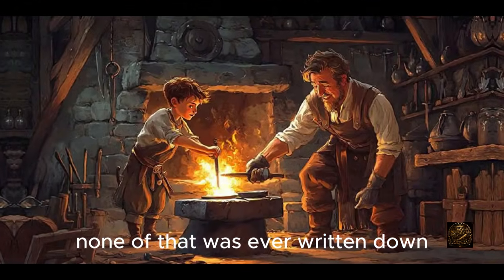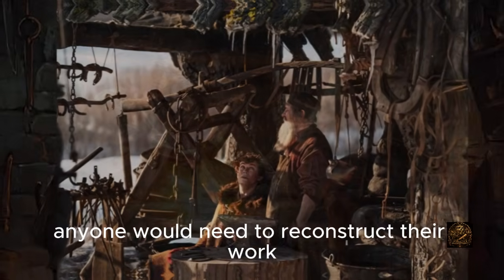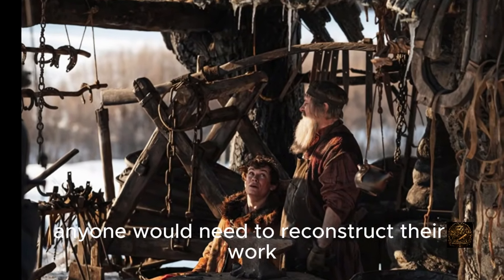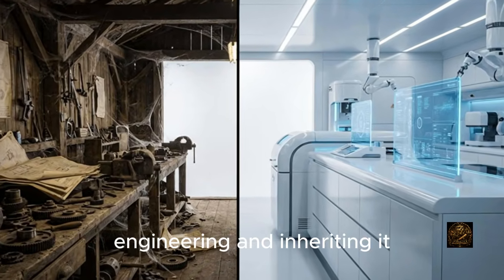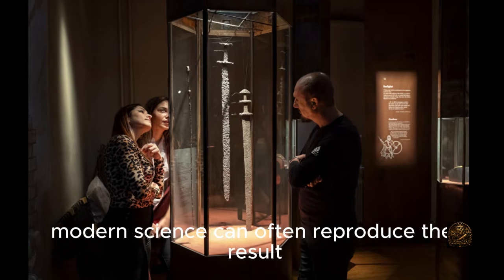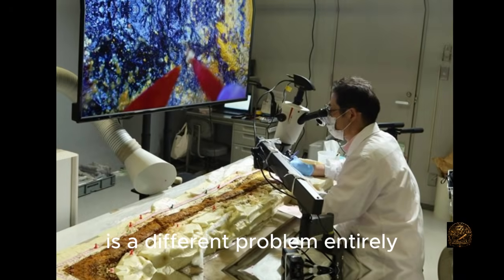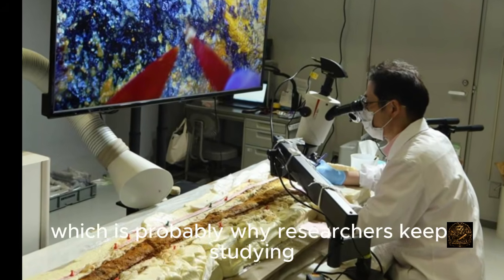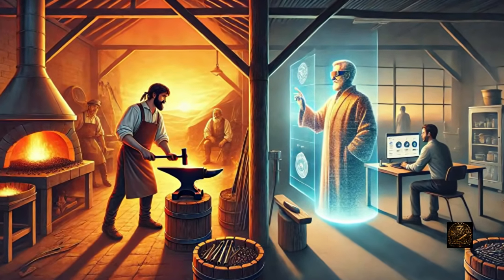None of that was ever written down, because the craftsmen who developed it never imagined anyone would need to reconstruct their work centuries later. That's the real difference between analyzing engineering and inheriting it. Modern science can often reproduce the result. Reproducing the knowledge that created it is a different problem entirely, which is probably why researchers keep studying Damascus steel.